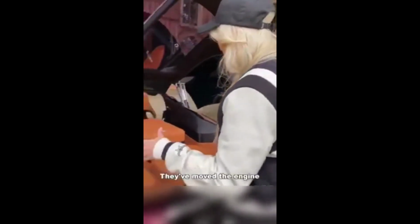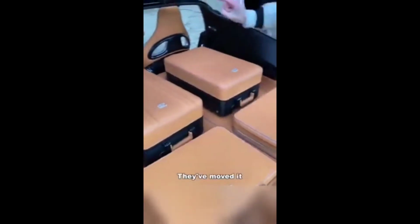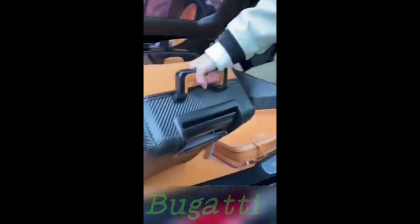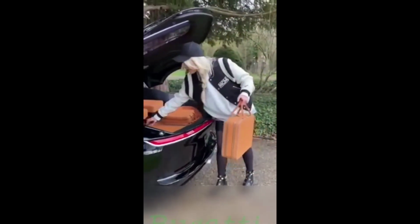Now they've moved the engine. It would usually be here in a Chiron. They've moved it to the front of the car. Now you've got this space for this incredible Bugatti luggage. Look at this. This one here. Look how it rolls there. I'm getting excited about rolling luggage. I mean, honestly, this is just so beautiful.